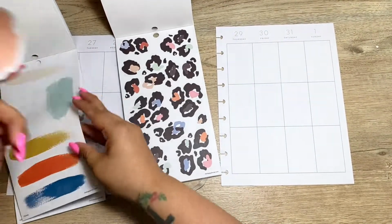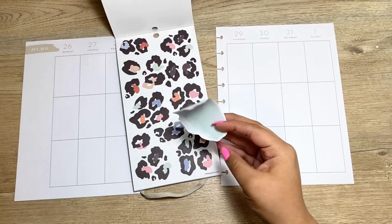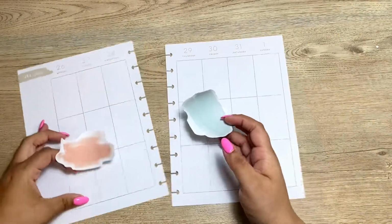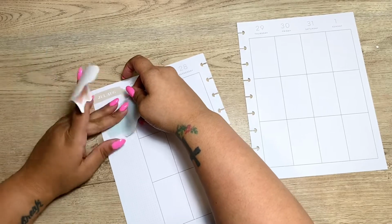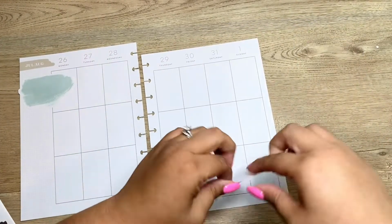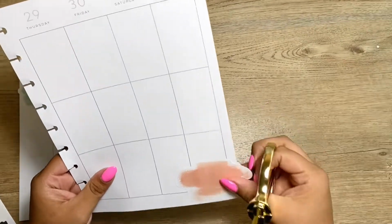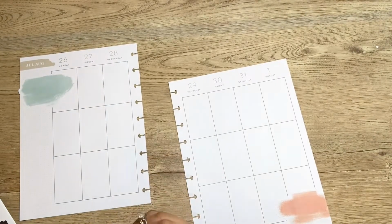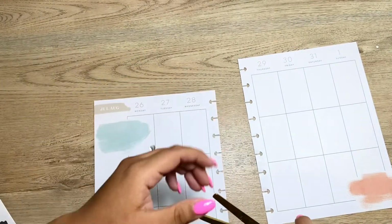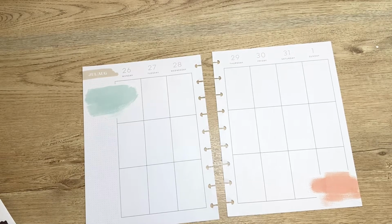So I really like this one, this peach one, and this kind of teal, not teal, it's more like a turquoise. I want to make it random. So maybe right there, whatever. And then this one maybe right over here. Grab my scissors. I literally cannot believe next week is already going to be August. That's insane. My parents' anniversary is in August, so that will be fun.